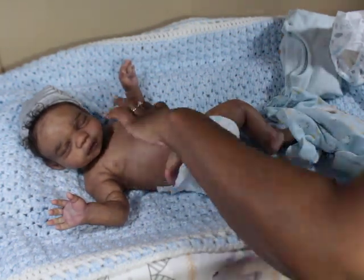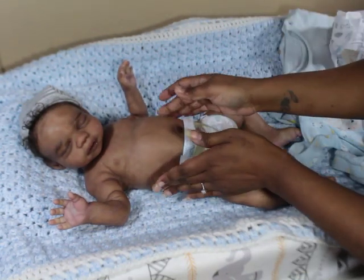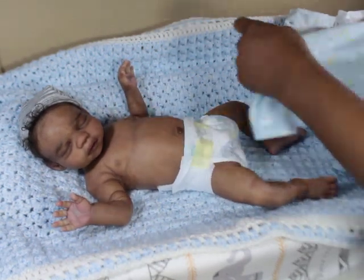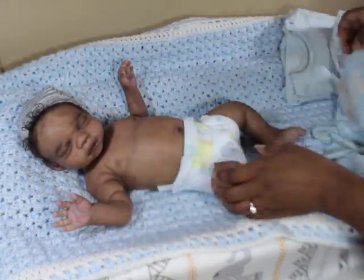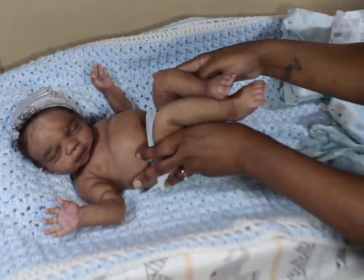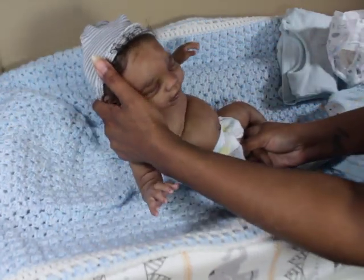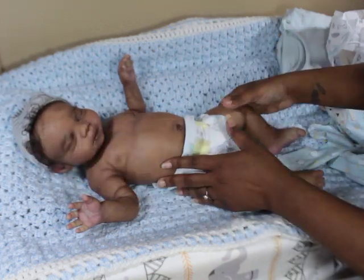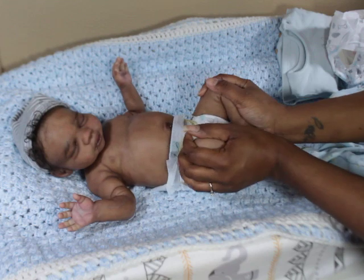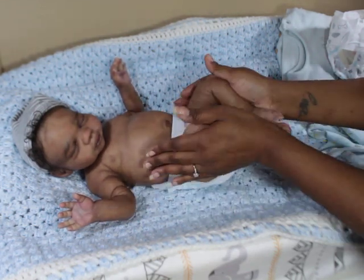little tummy. This little... well, it's not the... let me see. So like his little stomach, you'll see it push a little bit. Let me see that. I mean, the silicone is just soft. It's, you know, flexible.